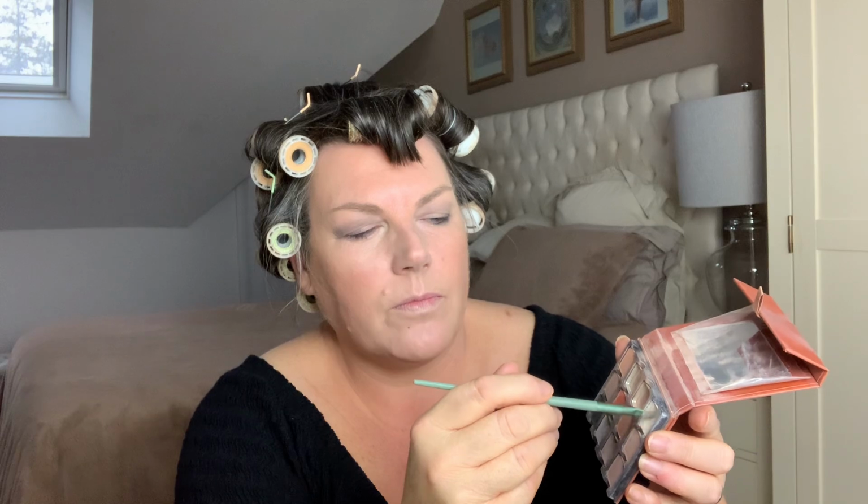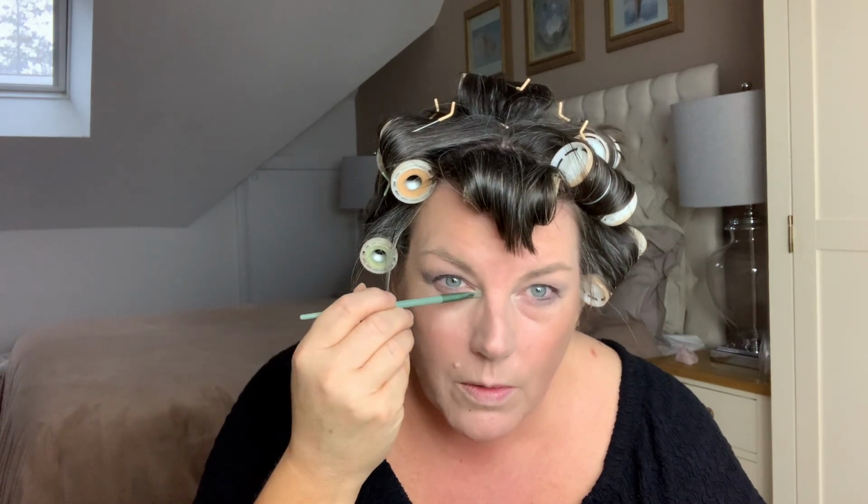Now at this stage you can add some other colours if you wanted to, but I don't. I tend to just leave it like that. Occasionally I might put that really, really dark colour right in the corner, but most of the time I'll use these cheap little brushes and then use this lightest colour. And then because I'm quite dark in the corners of my eyes, I will put a bit of that white here just to lift the corner of the eye.